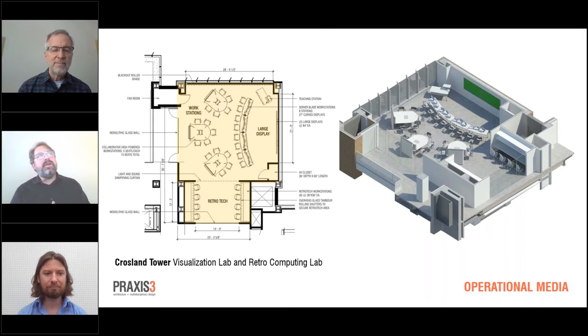Another example would be the visualization lab and the retro computing lab. Together, they form this space that's able to be blacked out and is really intended for research projects and collaborative projects that rely upon ultra high def, immersive digital video technology. So people can work at their stations, go up to the large display and interact with data and imagery at a very high definition level for research projects that require that sort of thing.